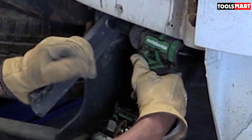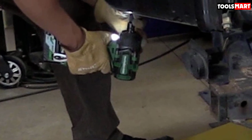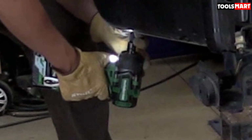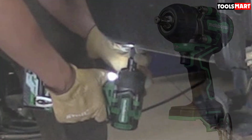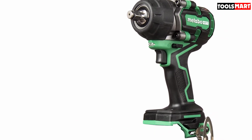Lug nuts on our F250 Super Duty pickup broke loose almost instantly, and then spun off easily using the highest of the 3-speed setting. Rusty nuts and bolts on our farm equipment took a second or two of impacting to break loose. We like that the tool is rated IP56, which means it's protected from dust and water getting in. So a little rain during emergency repair on a roadside or job site isn't going to hurt it.